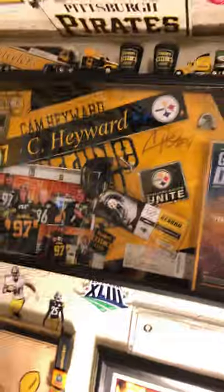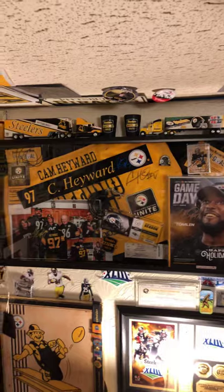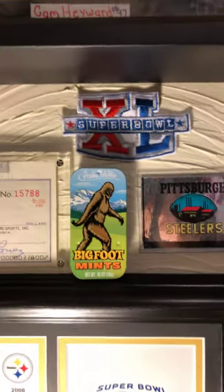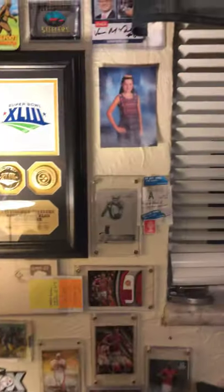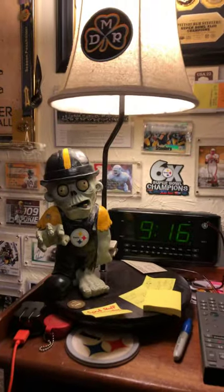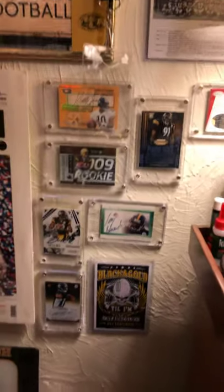This is whenever Cam Heyward came to my house. I made a shadow box to commemorate the night and day that all that happened. Then we got a Dan Rooney signed check, JSA'd. Bigfoot stuff. Some more. Some Manchester United stuff. A lot of Ben rookie stuff. My light. Some more autographs.